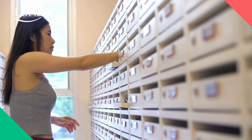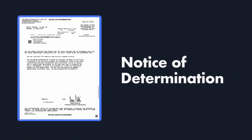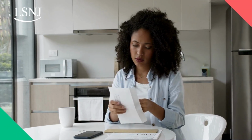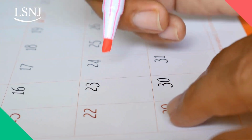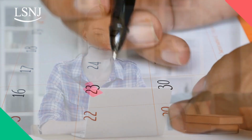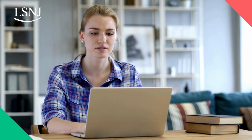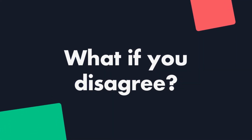Notices of determination are sent by regular mail and explain that you are ineligible for benefits or disqualified from benefits either partially or completely. If you receive a notice of determination disqualifying you from benefits only temporarily, take note of when the disqualification period ends. You should be able to claim your benefits after that date, but may need to reopen your claim after the period of disqualification.